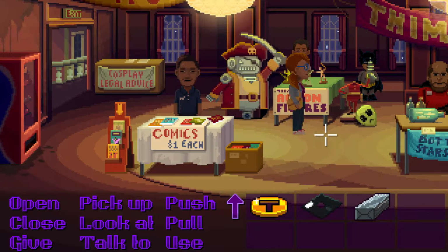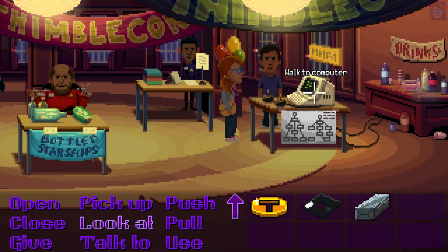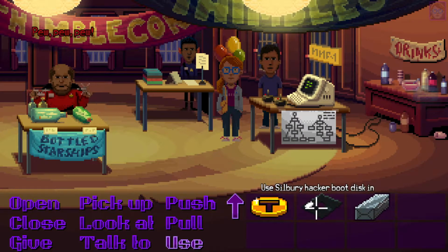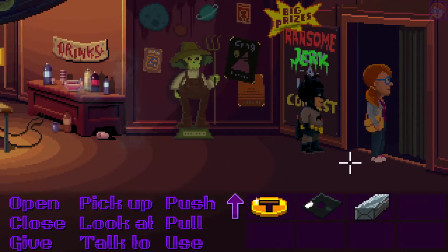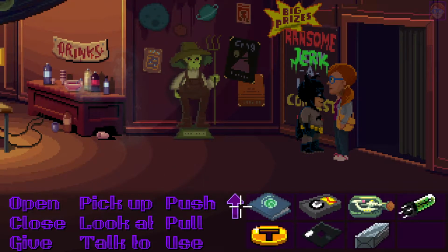Okay, so there's this computer here, but not sure if we can do much with it because she's not able to talk with the guy here. Let's try to use this with this. The disk is in the wrong format. It's in the wrong format still, so we're not able to use that disk whatsoever. Also, there's this foil brick here that I'm not quite sure what we can do with it.